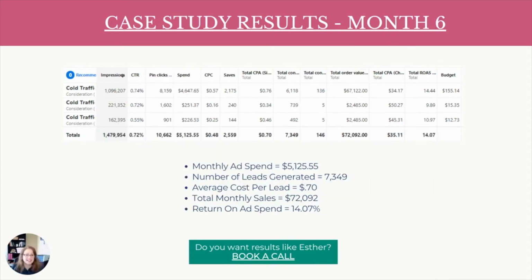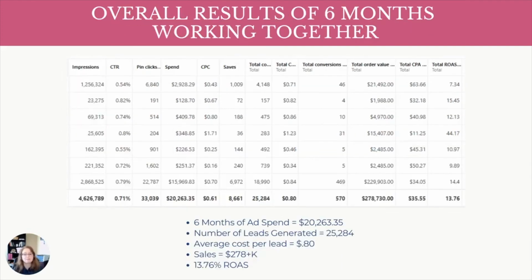And month 6, okay, kind of getting back to normal. We're in January, starting off the good year. Everyone's looking for, hey, new year, new me, new job, new business. She spent over $5,000 in ad spend, generated over 7,300 leads at a cost of 70 cents per lead, resulted in monthly sales of over $72,000, which was a return on ad spend of over 14%.